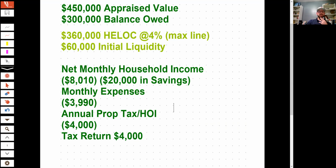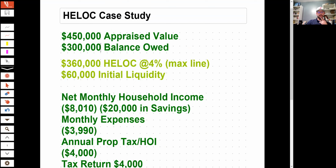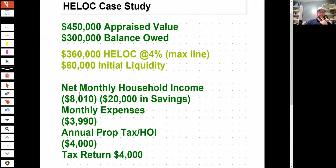We're basically going to put in a starting balance, and that balance is 300,000. And we're going to put in that this person is depositing $8,010 into their HELOC. That was foreign to me when I first heard about this. I was like, what do you mean, deposit money into the HELOC? We'll touch on that in a minute, but what they're going to do is not hold money in a checking account, and in most cases not even in a savings account. They're going to hold all that money in the HELOC.